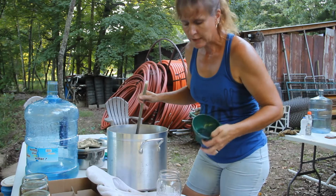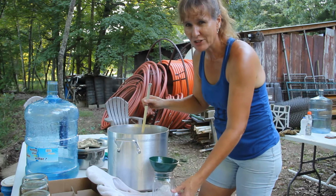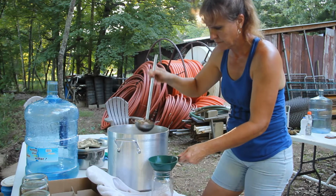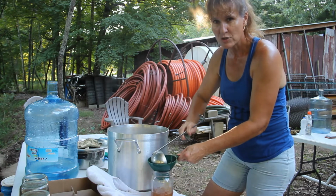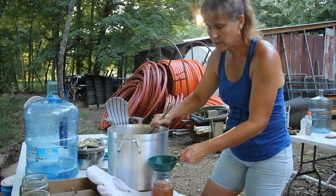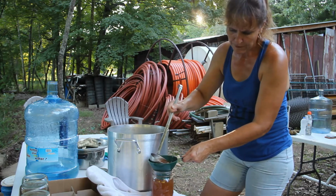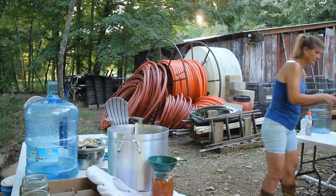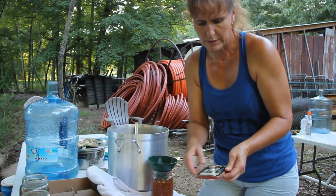Having a little trouble with yellow jackets out here in the canning kitchen, so I'm trying to keep everything covered. So I've already strained all this. I can't remember if I did it in the video yesterday or not, but I used my jelly strainer and my food mill to strain it, and that worked really well. And the perk was I didn't have to buy any special equipment to do it.